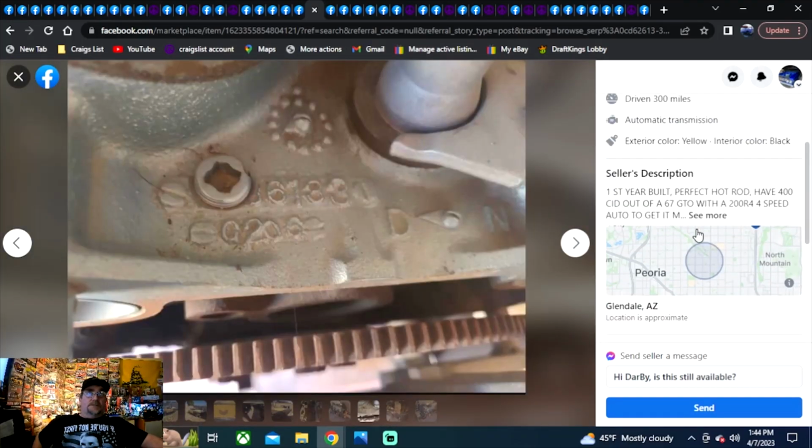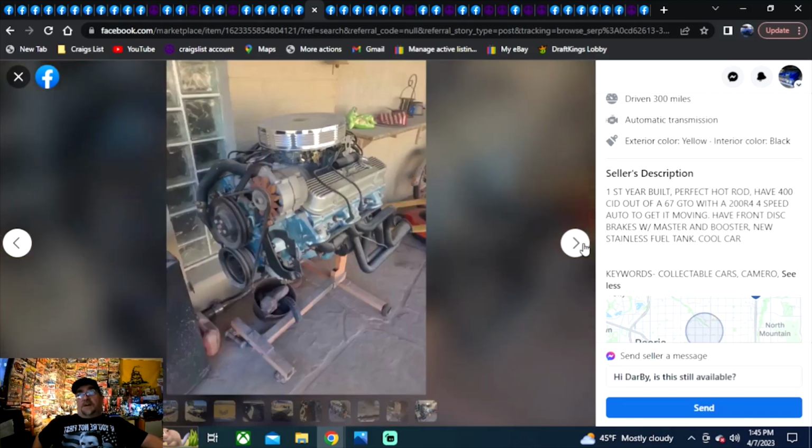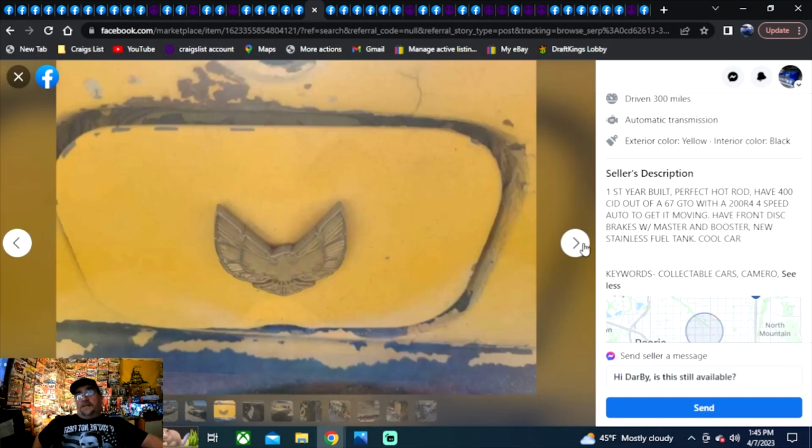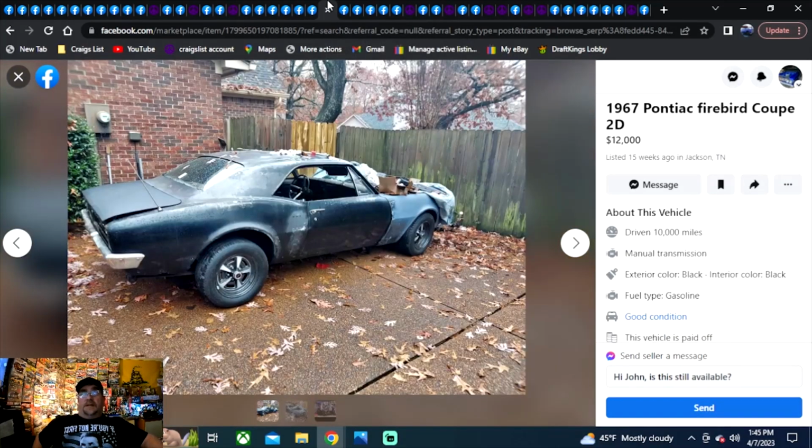First year built, perfect hot rod. Had 400 cubic inch out of a 67 GTO with a 4-speed. 200 R4 4-speed automatic. Check him out. It's got disc brakes on it. It's like a pretty decent project right there. 11.5. Can't even buy a new Camaro body for that, right?